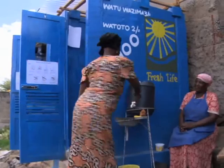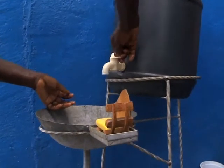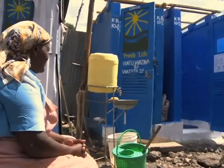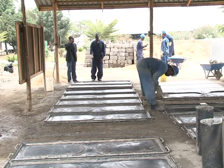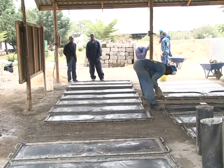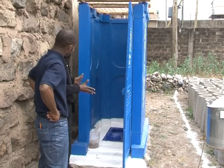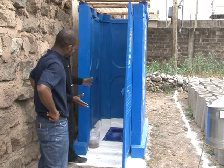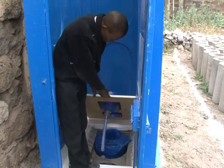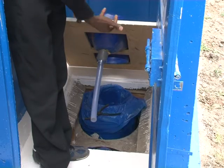Our toilets are well appreciated at the community because we have really improved the sanitation. The process of building the toilet is simple and takes only 2 days from the day of approval. So this is typically a fresh life toilet. So once you get in, you have what we call the UDDT technology, urine diverting to dry toilet. So you have the separation of the solid waste from urine.